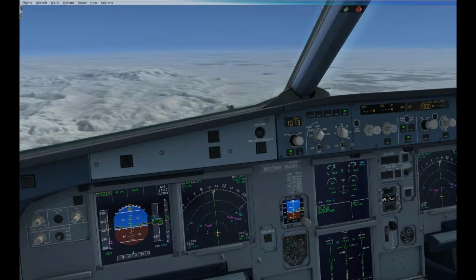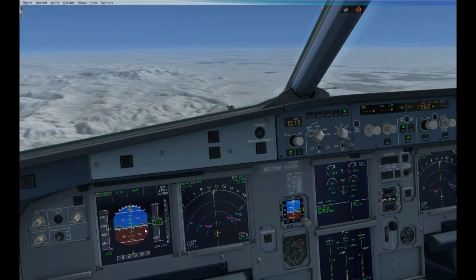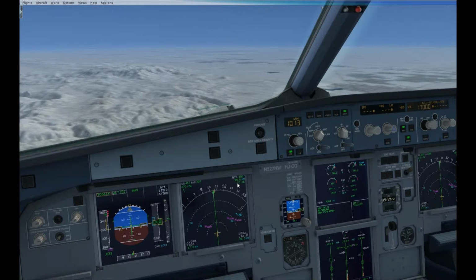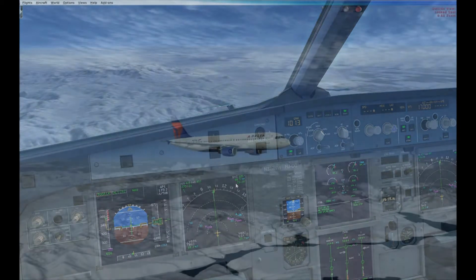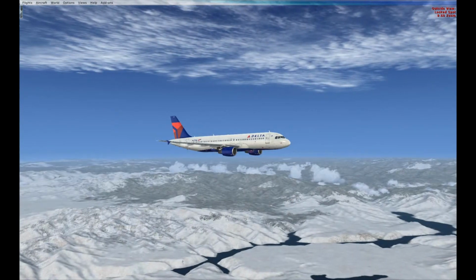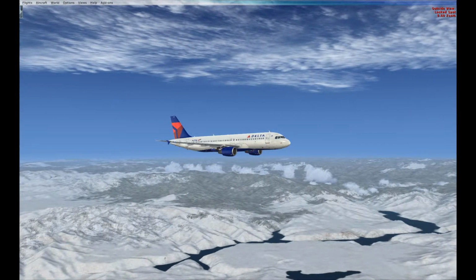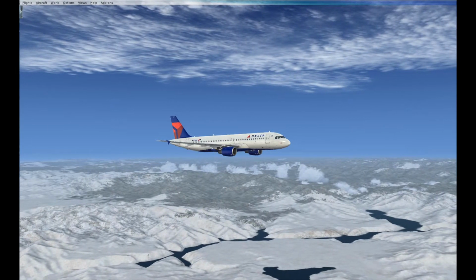So we're now in the cruise, just approaching 17,000 feet, and we are heading towards BYI, which is around 100 nautical miles away from this present point. So level flight now, 17,000 feet, 270 knots, and heading towards BYI.